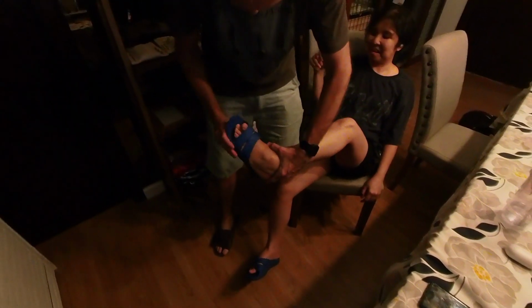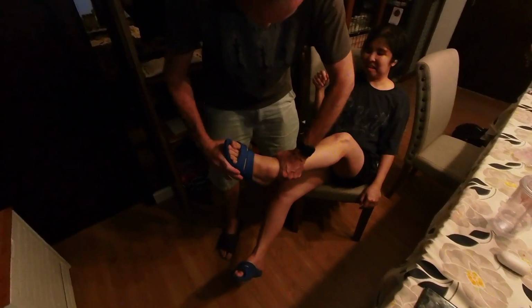Sometimes though, an attempt at walking just doesn't work out, so I have to get her back to a sitting position so that I can actually straighten out her ankle and also relax it in order for her to be able to start using it again.